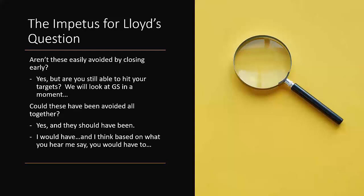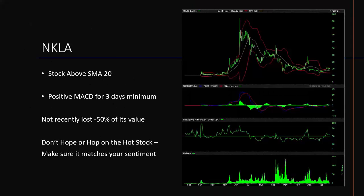But a more important question is, could these have been avoided altogether? Yes, and in my opinion, they should have been. In other words, I would have not entered these trades. And based on what you hear me say, you likely would not have either. In the different webinars, the different help videos that we have for bull put credit spreads and on power options, you likely wouldn't have entered either of these positions.